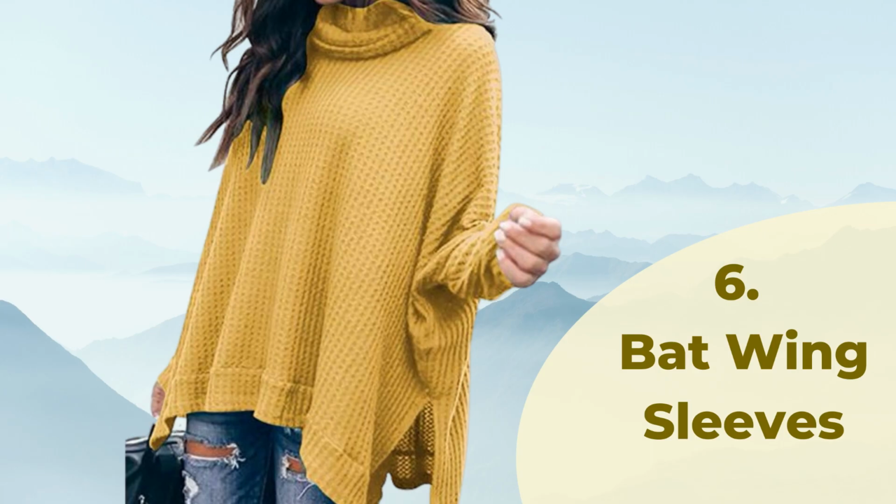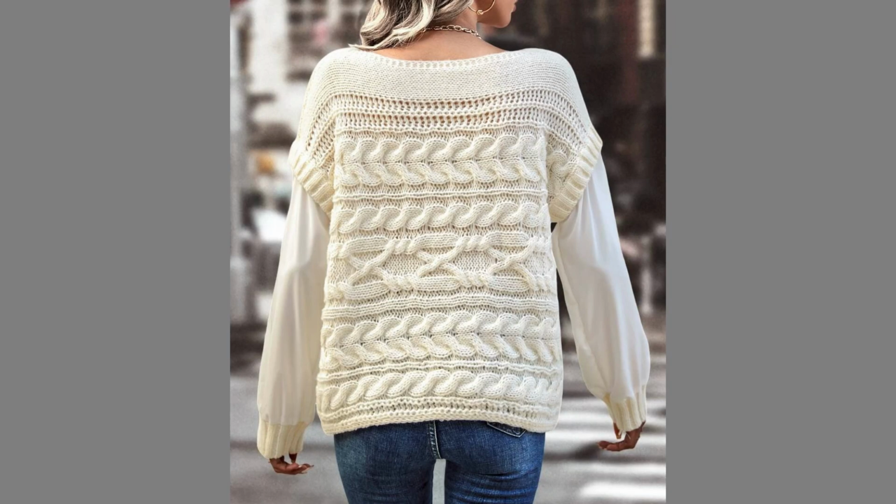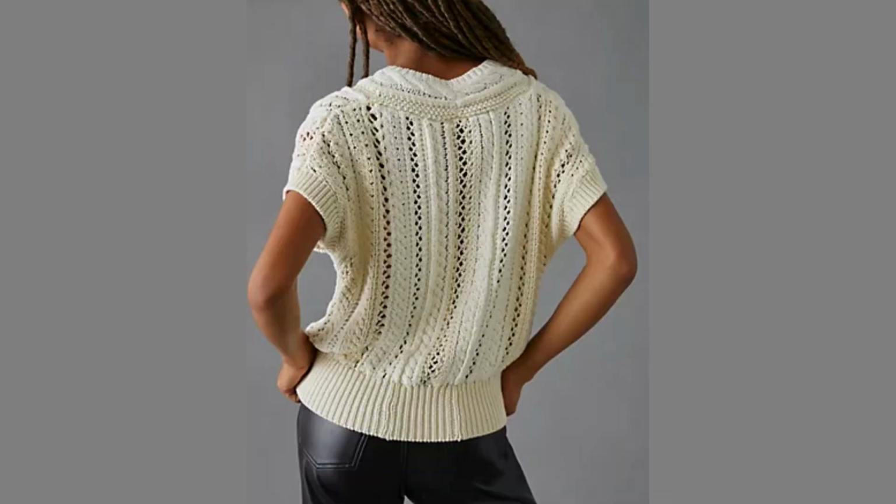And the number 6 trend is the bedwing sleeves. This is similar to the drop shoulder. It's not the fitted style, so it's oversized. The sleeves and the main body are almost one piece. It just flows together continuously. And when you open up your arms, it looks like a bed wing. I guess that's why they call it bedwing sleeves. And again, this is good news for hand knitters or machine knitters because it's less shaping. It's a more casual style and it's good for everyday wear.